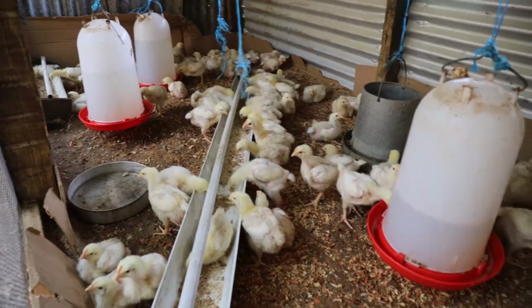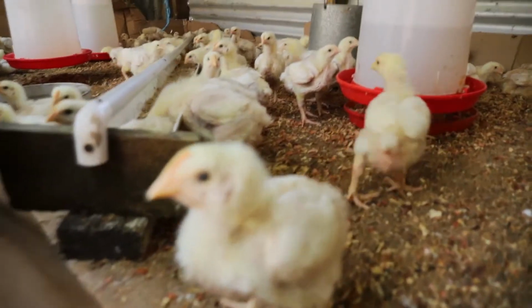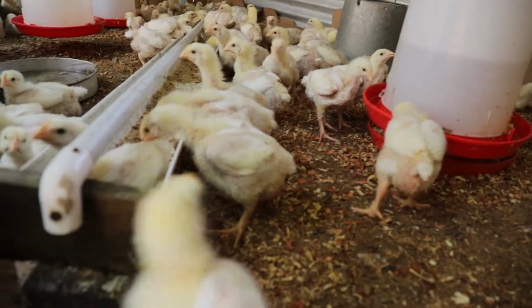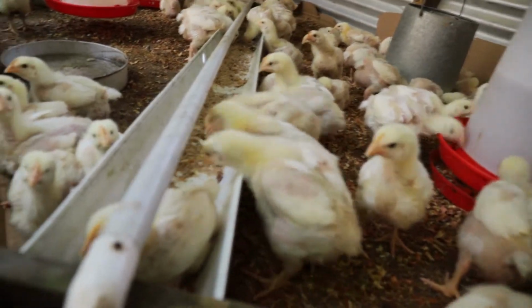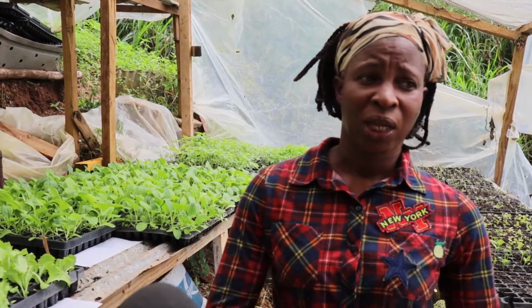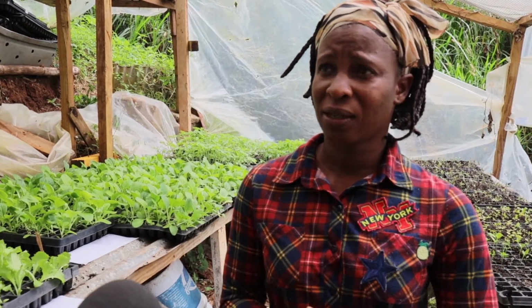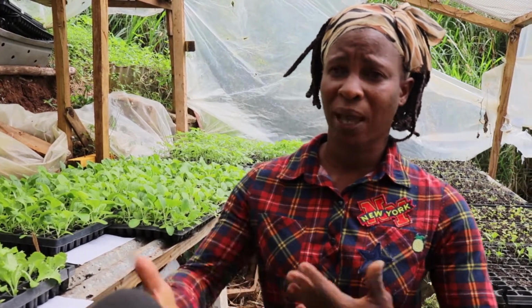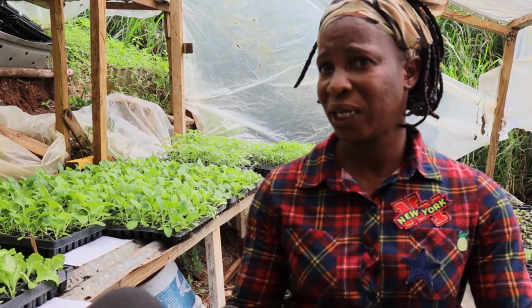Now for the chickens, which is the broilers, I used to supply Foodland on a 2 weeks basis. But because they're so happy with the product that we give to them, right now we are able to offer them weekly. Me and my brother, we do the chicken as partners, and we have expanded over the Christmas holiday in order to meet that weekly supply.